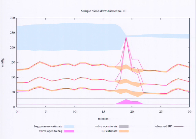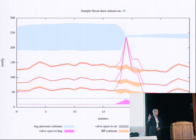So we recently did a comparison of our technique compared to the state of the art. The state of the art is roughly 60% accurate in detecting these kinds of aberrations. Our modeling approach is 98.8% accurate.